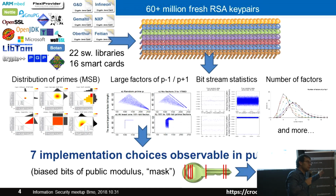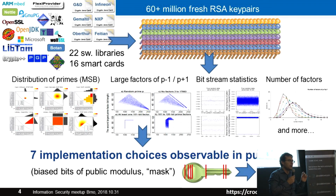And then we did another analysis with a prime, and then we did an analysis with the public key, and so on. And we were surprised by the fact that these shall be just random RSA keys, whereas what we were seeing was that different cards and different libraries are producing slightly different keys. We investigated further, and we figured out that there are 7 implementation choices made by the developers of these libraries on how to pick the prime. And these implementation choices, in the end, slightly bias the resulting primes. And because the primes are biased, and the public key is just a multiplication of these 2 primes, the public key is also biased. So we figured out there is a very small bias. It's nothing that weakens the security of the key.